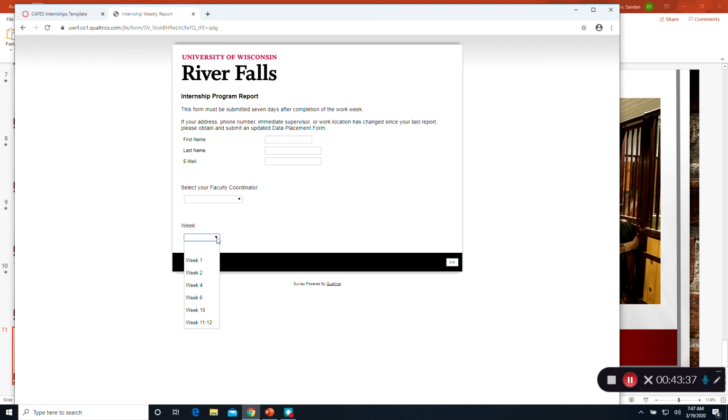It goes directly to the internship office, and that then gets routed to your faculty coordinator. And then do week 2, week 4, week 6, and so on. And again, make sure that you keep up with these. Make sure that these are timely. You're not going to be successful in this if you're always lagging behind, and your faculty coordinator is not going to be holding your hand and saying, get this in, get this in. That's your responsibility. So make sure you get yourself in a good routine.